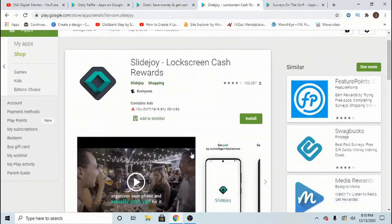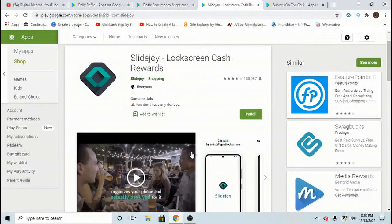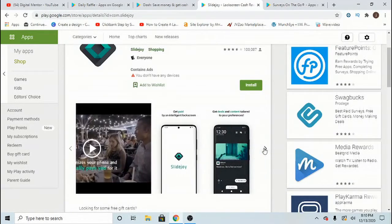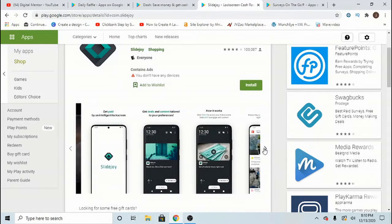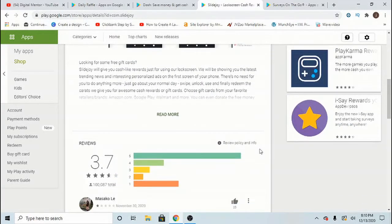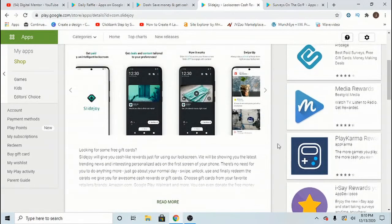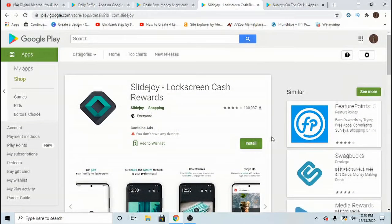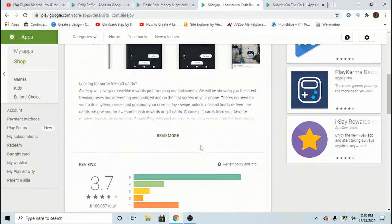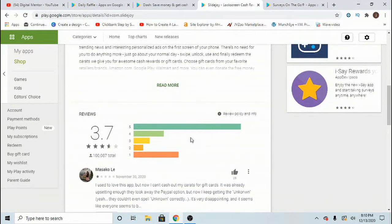This is Sly Joy. It's the screen cash reward. So what is Sly Joy? It's a lock screen app. And if you have the time to do it, when you swipe a certain way, they're going to put ads in front of you. And if you just watch those ads, then it adds up into cash in your pocket, which is what I really like about the lock screen. You can literally swipe as many times as you want, set your phone down, let the ad run, swipe again, set your phone down, let the ad run, and the money still keeps piling up for you, which is really, really cool. It's simple, it's easy.